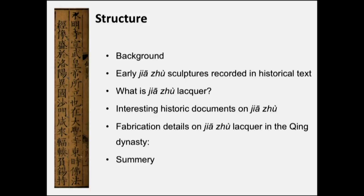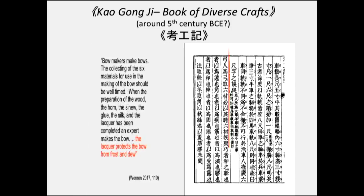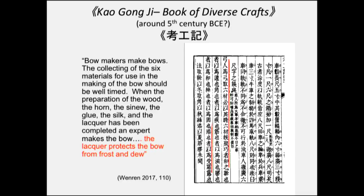As mentioned in the earlier presentations, lacquer is a sap collected from tapping anacardic trees. It has a long and ongoing tradition in Asia. It can be used as a protective coating, decorative surface, adhesive, painting media, and also as infilling and molding material. The use of lacquer, due to its protective property, is supported by one of the earliest mentions of lacquer in Chinese texts, 考工记, the book of diverse craft, believed to be formed around the 5th century BCE. According to this text, lacquer is used to protect bowls from frost and dew.